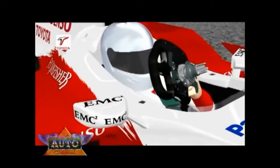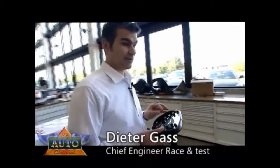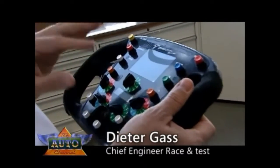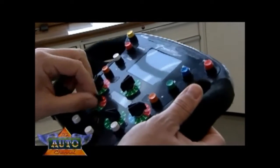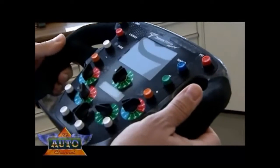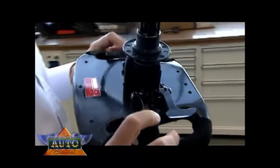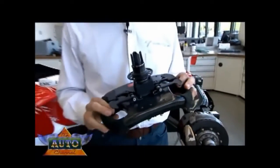The steering wheel is a very important and expensive element of the car. Basically, the steering wheel, apart from the brake pedal and the throttle pedal, is everything the driver needs to control the car. Therefore, on top we have a lot of switches which the driver is using while he's driving, for example the pit speed limiter, or he can influence the traction control. But this is not everything, because on the other side we have levers which the driver is operating for shifting, and as well the clutch, because we don't have any clutch pedal which is foot operated in the car.